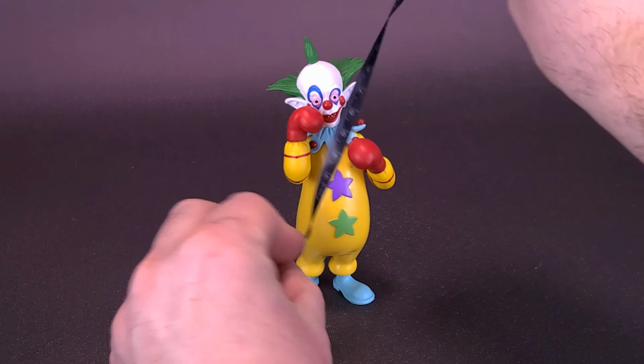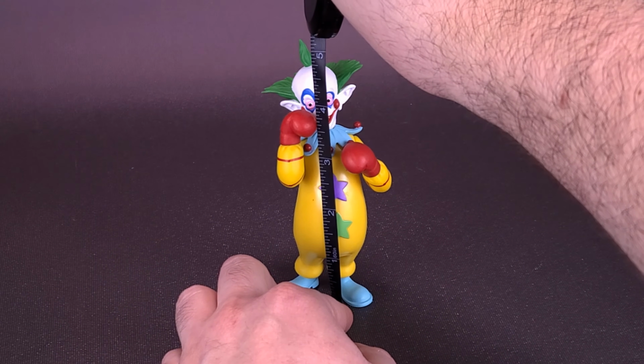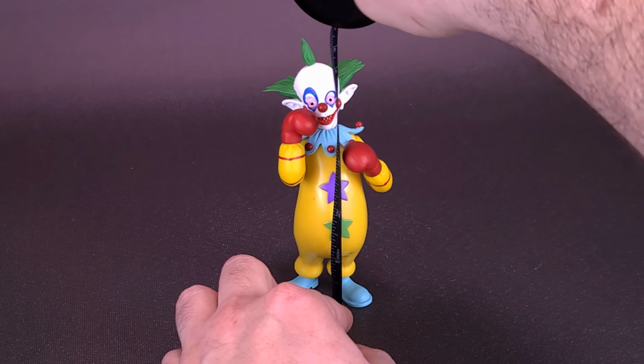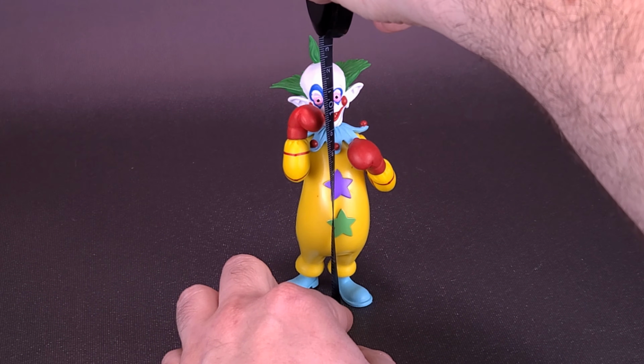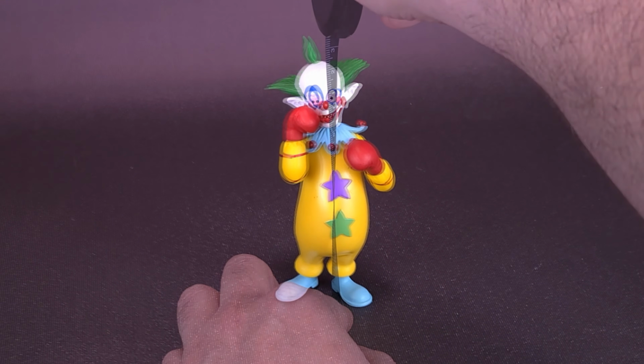Grabbing now the tape measure, measuring right to the very top of Shorty's head. The figure in this case stands about 5 1/4 inches in height without knocking him over, or about 13 centimeters in height.